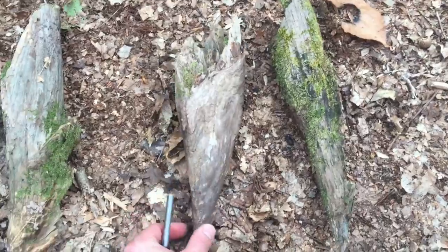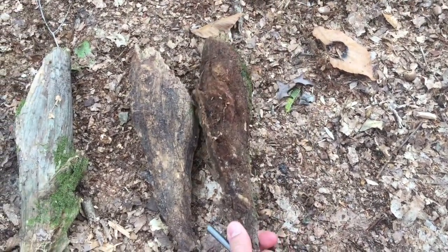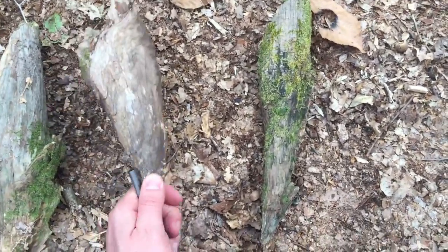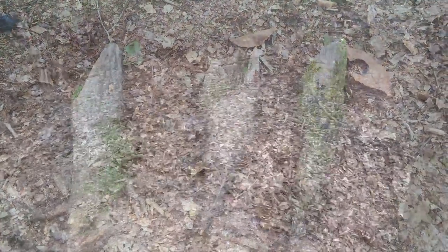But it looks like, if you get a good one, this one here, looks like a dragon tooth. It's just a big pine knot. But like I said, that's boring. Why not call it a dragon tooth? That one looks a lot like a dragon tooth to me. So I figured I'd show y'all a view.